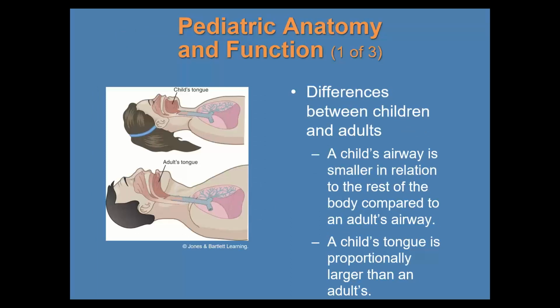So, anatomy and function, again, some differences there. The child's airway is, like I said, small in relation to the rest of the body compared to an adult's airway, and the child's tongue is proportionally larger than an adult's. So their tongue is just larger in relation to the airway, and the child could choke on their tongue more readily than say an adult would.